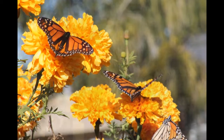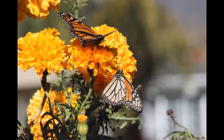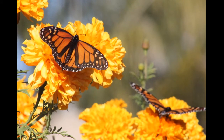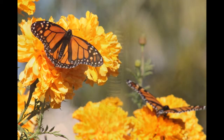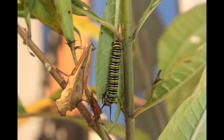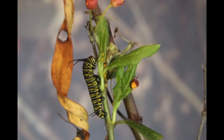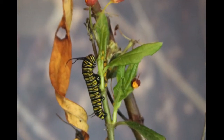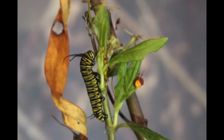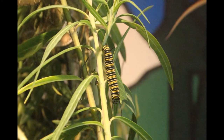Did you know that the monarch butterfly relies on one single plant for its survival? Let's take a closer look at this amazing insect. Each spring, monarch caterpillars hatch from eggs on only one kind of plant, milkweed. This plant is poisonous to many predators, but harmless to the monarchs. As the caterpillars eat the plant, they absorb the poison into their bodies, and they become toxic to many predators.